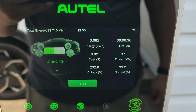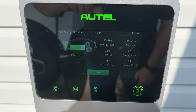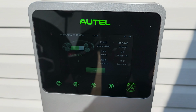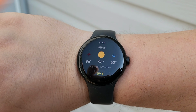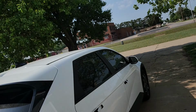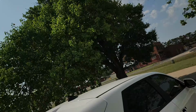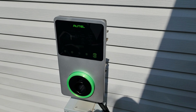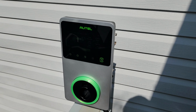So you can see here that it is derating power to 19.2 amps. Why are we doing that? Everything should be fine. It was set to 40 amps max. Now it is probably 95, 98 degrees out here, and it is smoking hot. Of course, it's in direct sunlight too. But this is a commercial unit. You would think it could handle the heat. It lasted about an hour before it derated.